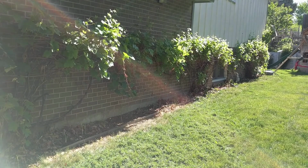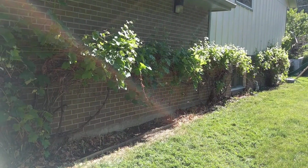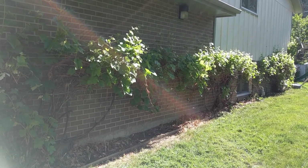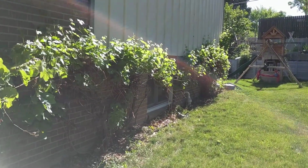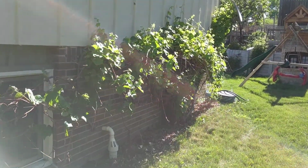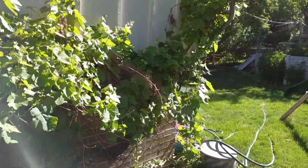Over on this side you can see this is the south side of our house. We have grapes all the way down this side, and these were here before we bought the house, and they're a seedless purple grape, and they actually produce really well. The only problem we have with them is Japanese beetles, but not yet.